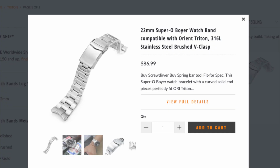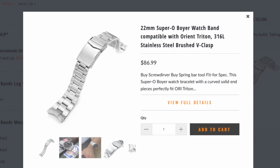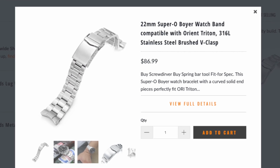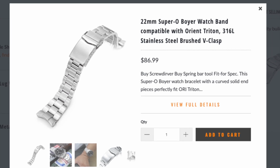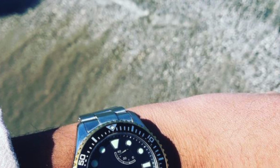So I stumbled across Strapcode, and I saw their bracelets. I saw how well engineered they were, and I picked one up. And I have to say, that really did transform the relationship I had with the Orient Triton. It went from being one of my least worn watches of 2021 to becoming one of the most worn watches I had during the summer of 2022. And that was partly because I took it away with me for 6 to 7 weeks to Greece.